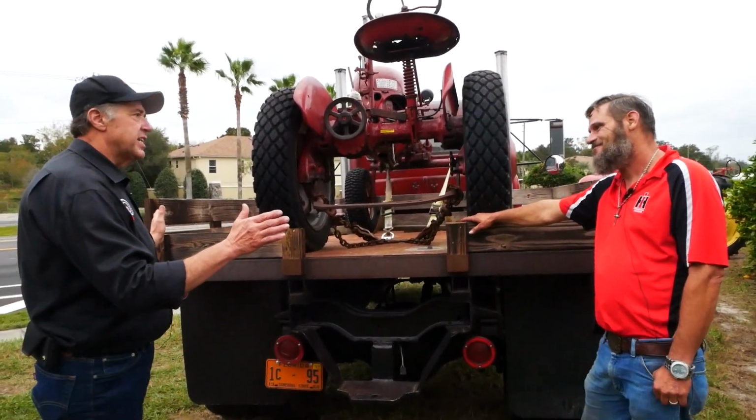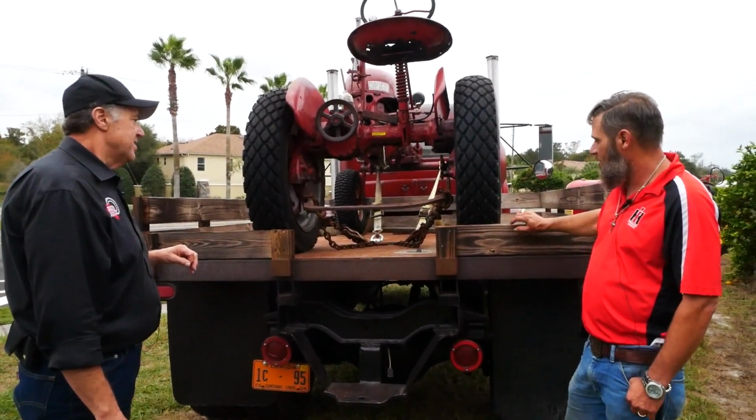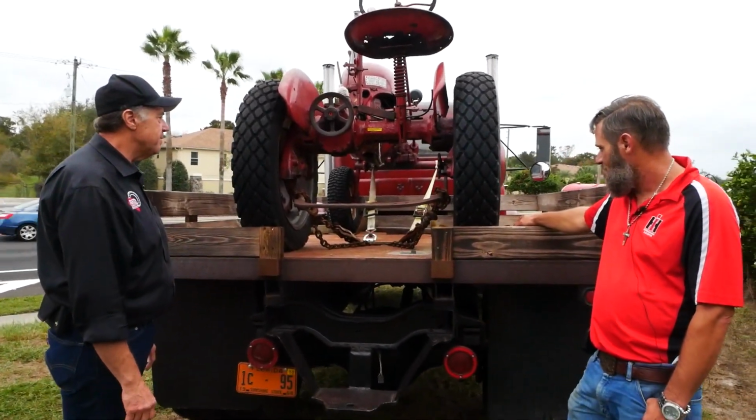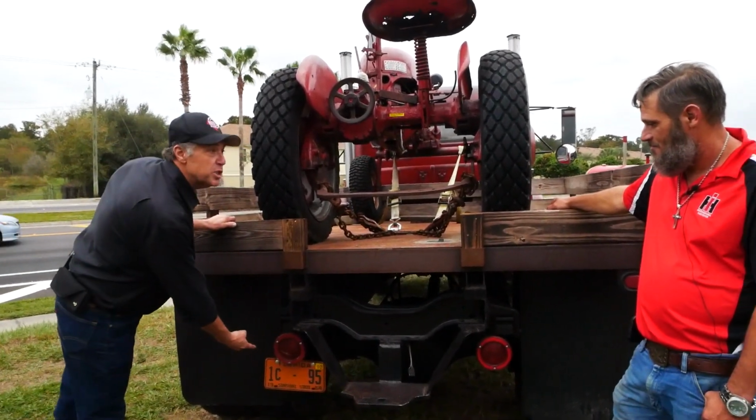Did you do the stake side bed for it? Yes, I did add the stake side onto it. Burned it to give it a little age, give it a little torch, flamed it a little bit. And this is the original plate.